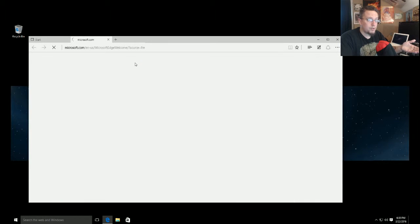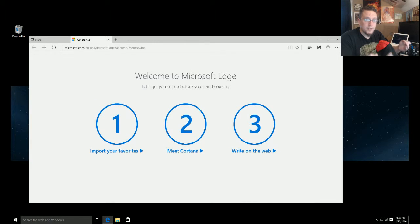Now, this is where that Windows Live ID does come in handy. If you do have multiple PCs or a Windows phone, once you're logged in, it'll sync your bookmarks and your history across all those devices. So if you have something saved on your phone, it'll be accessible on your desktop without having to plug it in and move data over. But I do that with Chrome.